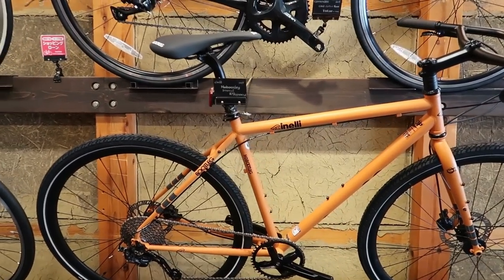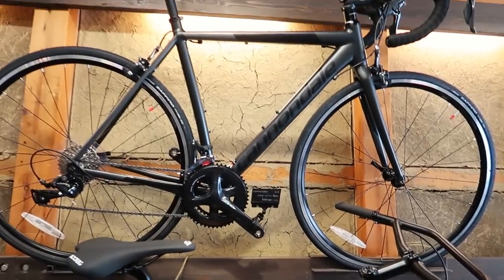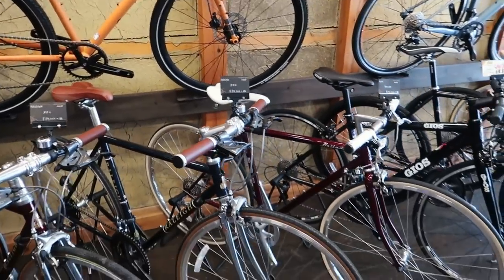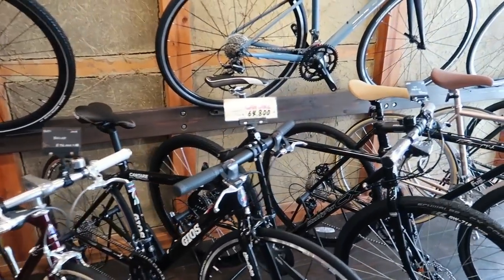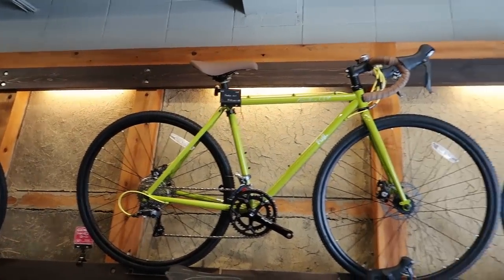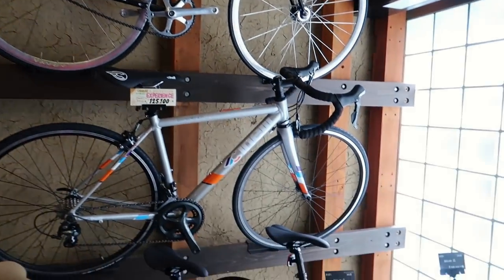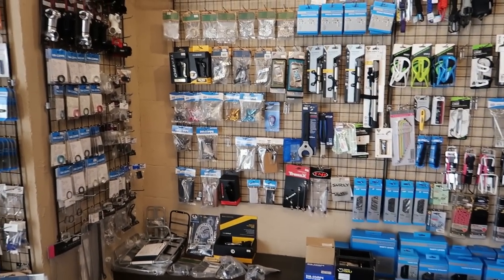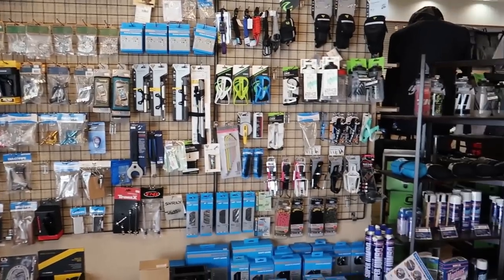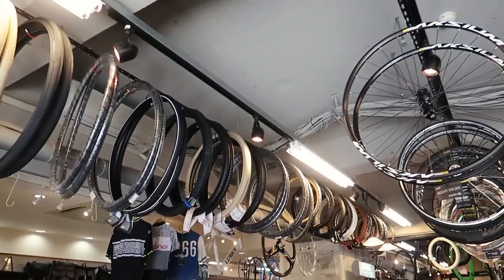Ooh, haven't seen this model for the Shinelli before. Nice big sweeper bars. Fuji cross bike. Tire corner, tube corner, parts corner, everything that you need. Different saddle options, more tires and wheels.